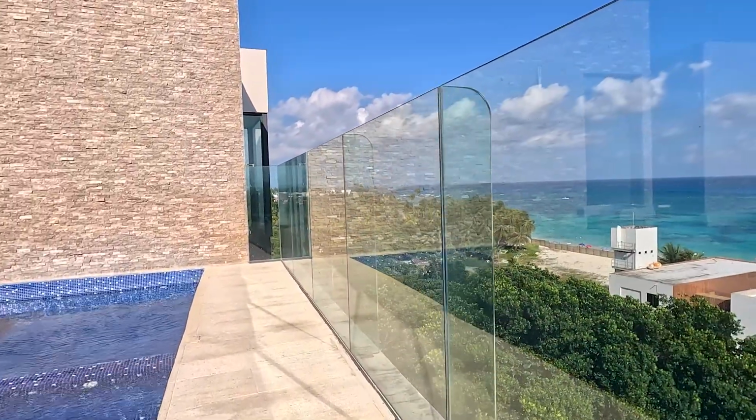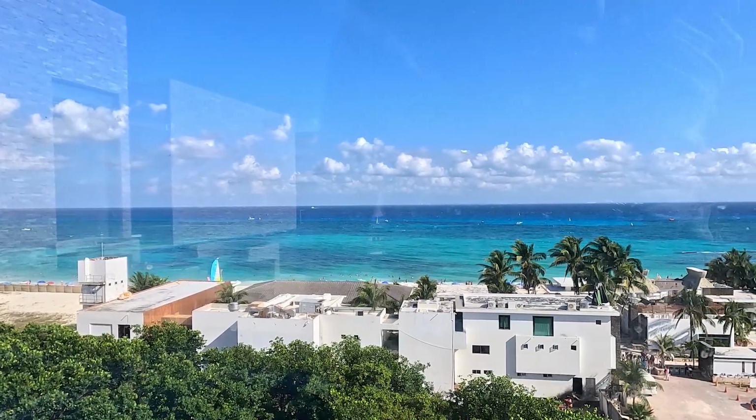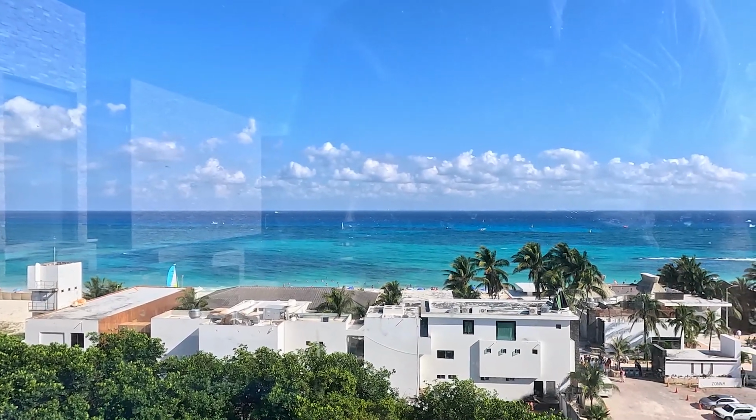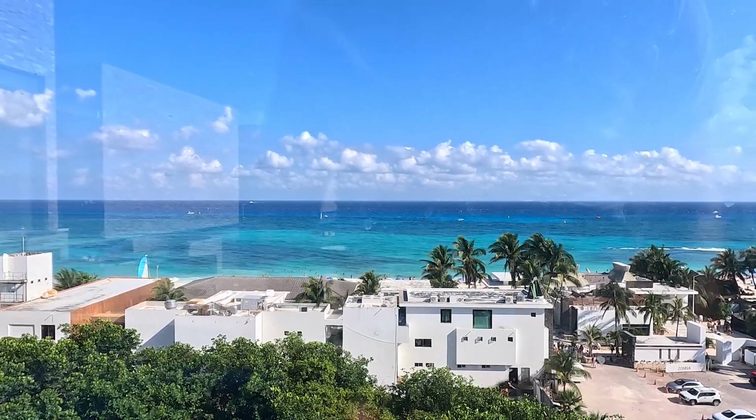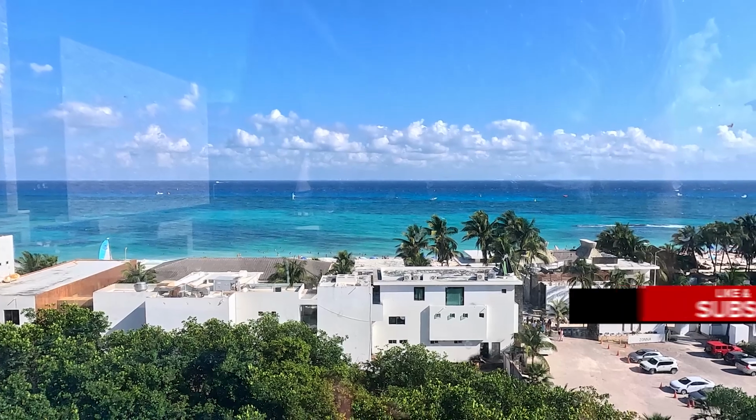Well, I'll give you a couple seconds here just to enjoy this view from the rooftop pool of CRUZ CON MAR, and we are going to head down 2 floors, and we're going to do a room walkthrough and give you as much information about the rooms. Let's go.